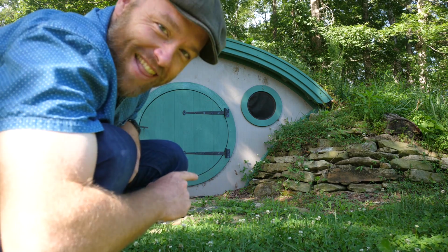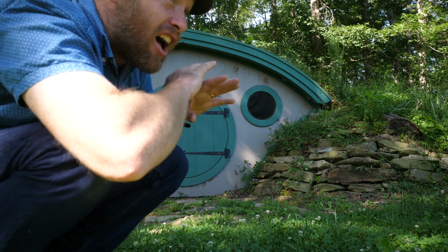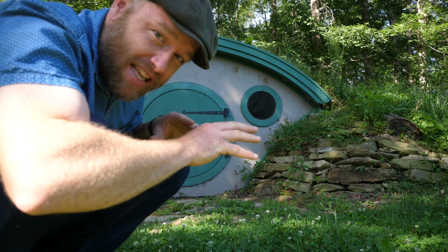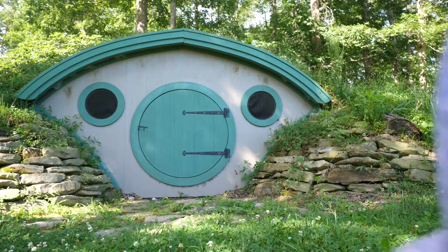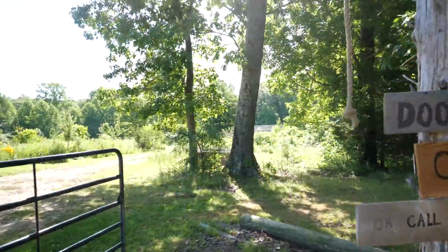Yeah, you're seeing that right. A hobbit hole. Today, a permaculture, agritourism kind of place with, you got it, hobbit holes that people can come and stay in. Forest Gully Farms. Oh, we're ringing the doorbell. We're here.